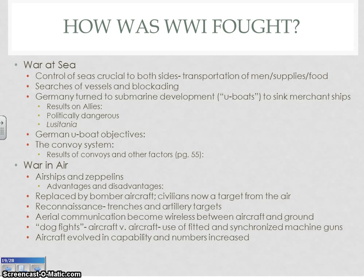Additionally, for the Germans, it was politically dangerous, risky, to attack cargo ships and merchant ships coming across the waters. If ships were targeted that carried civilians, there could be a huge outrage, which we saw with the Lusitania. Now, the Lusitania was a British liner carrying about 1,000 passengers, and 128 of those were Americans. The Germans believed that there were arms and munitions in the cargo holds of the Lusitania. However, it was a passenger ship.